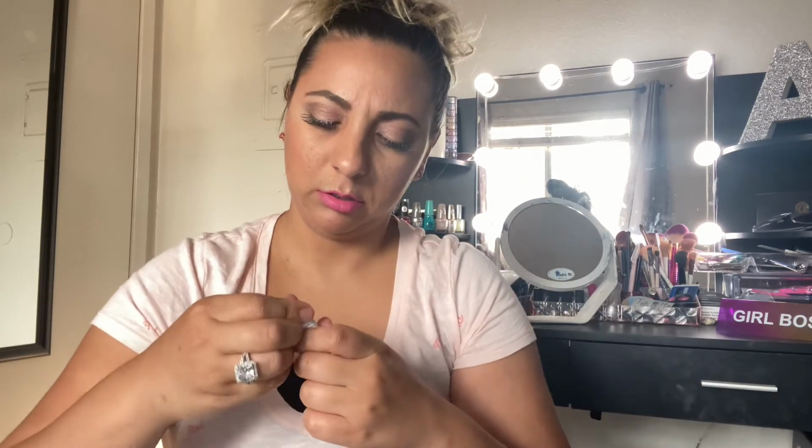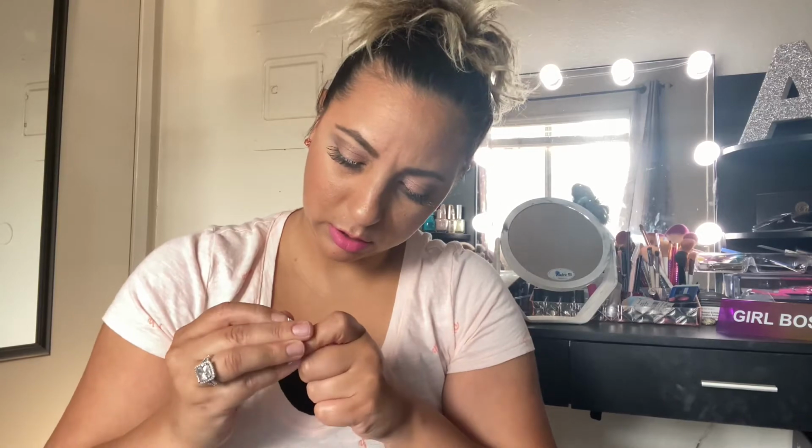Let's open it up. I'm gonna dab a little bit on there. It doesn't have much of a smell to it. It feels nice and soft. Ooh, it has a cooling sensation. It smells a little weird. Yeah, it smells a little weird, but not too bad. But it does feel very moisturizing, so that's good.